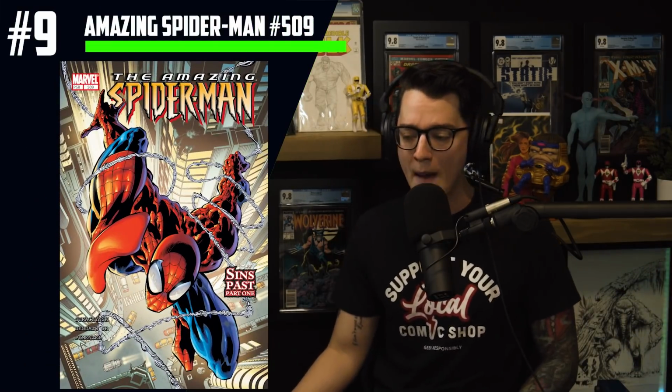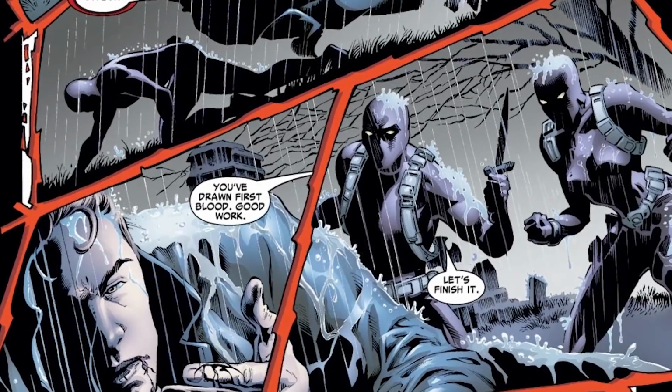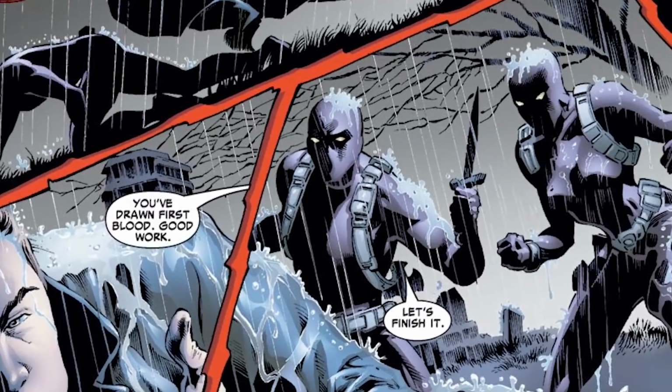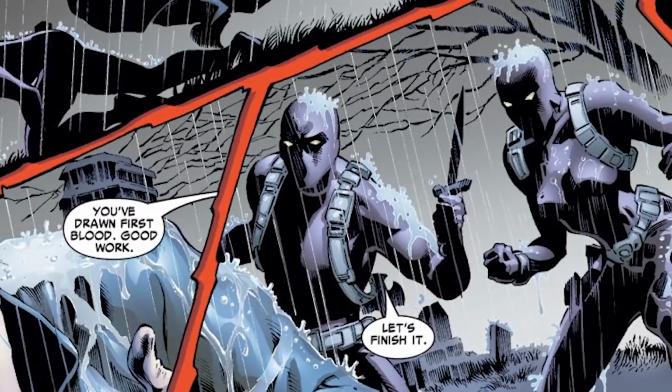Better your investing, your speculation, and let's take a look at number 9 on the list, because Nick Spencer dropped the mic as he was departing the ASM title. At number 9, ASM 509, seeing $8 average sales and a high sale for a CGC 9.8 of $50. We're talking the first appearance of Gabriel and Sarah Stacy, the twin children of Gwen Stacy and Norman Osborn. A lot of members don't know that this happened because collectors and readers wish it never did.